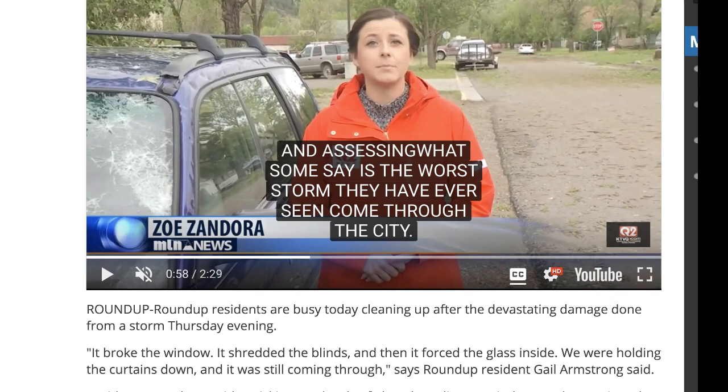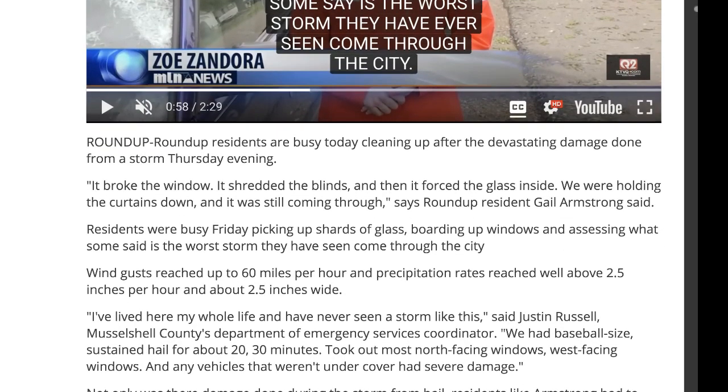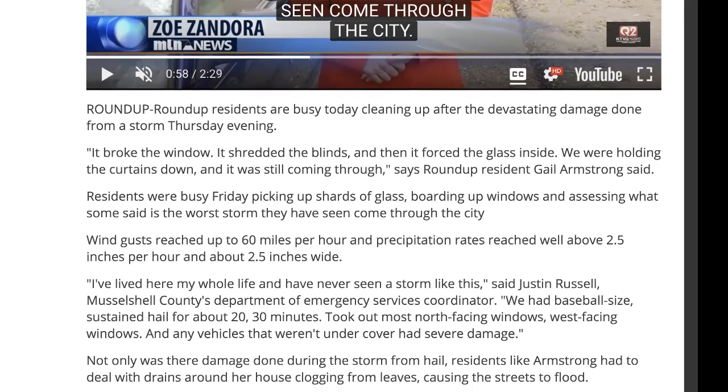And I'm talking about the little riddled holes of hail along the windshield and up the door, the top of the door near the roof rack. These cars, they're going to be total losses with these insurance claims. It says here it broke window, it shredded the blinds, and then it forced glass inside. We were holding the curtains down. It was still coming through, says a Roundup resident, Gail Armstrong.